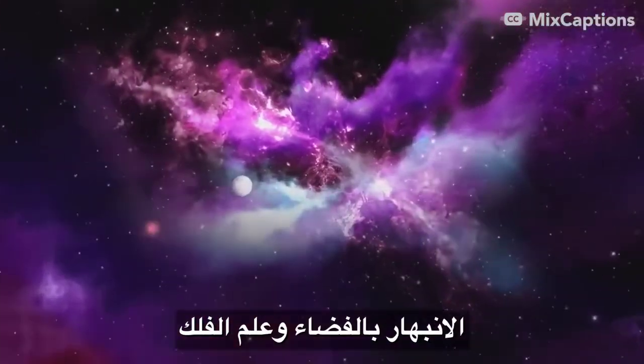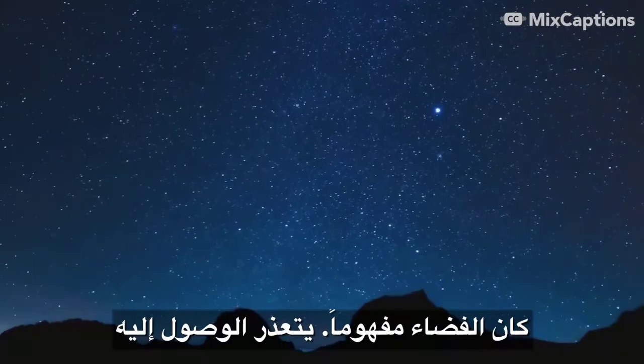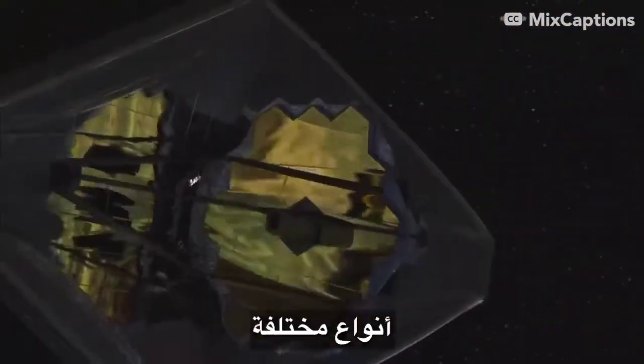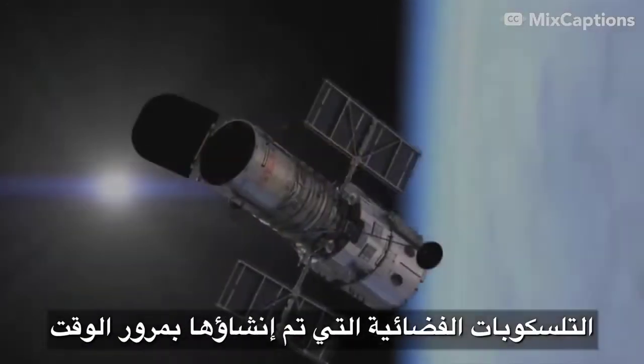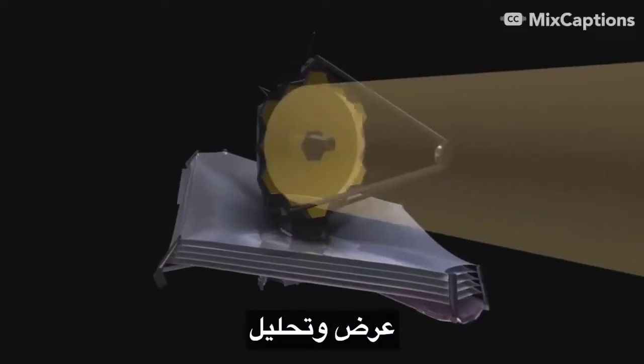Fascination with space and astronomy remains timeless. Back in the days, outer space was an unreachable concept for human beings. But now, all thanks to various different types of space telescopes that have been created with time, all that has become possible to view and analyze.